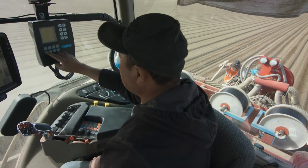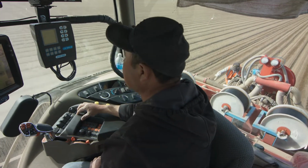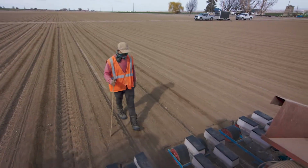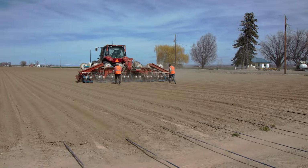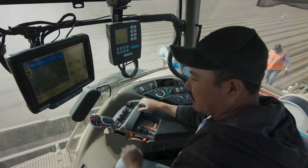Everything is run by an onboard computer that can be programmed to plant seeds with extremely precise and consistent spacing. For the biggest onions on the planet, that sometimes means staggering the rows so we can grow bigger without bumping into each other. That also gives us a more uniform shape and size.